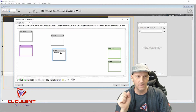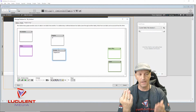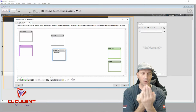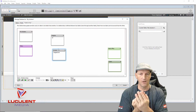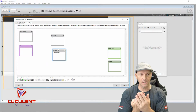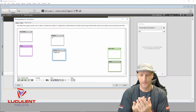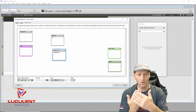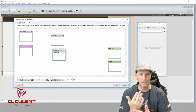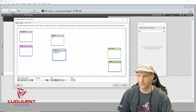The reason why we need to marry these is because we're going to use a part of the register and a part of the invoice, and we're going to put them both together on an invoicing page. Having the ability to do this gives us the ability to create a register that is fluid, that can grow with us. And you'll see that in future videos.